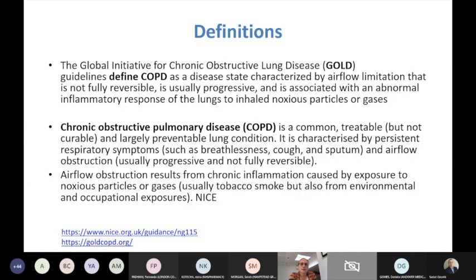I won't read these out verbatim, but the definitions are there for everybody to look at. There are 2 main standard guidelines, GOLD and NICE, and both characterize the fact that it's airflow limitation, not fully reversible, and usually progressive, mostly caused by the lungs having inhaled noxious particles or gases. As we are all aware, that's very likely to be smoking, but it can also happen with people in other countries who have been cooking on open fires. That can also cause damage, and there's an inflammatory response in the lungs as well.